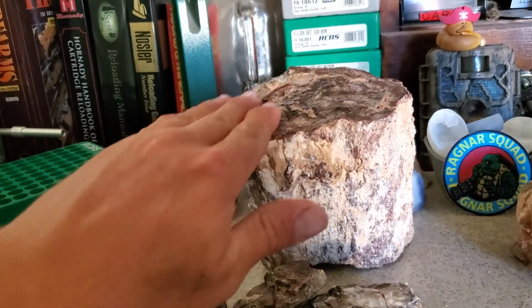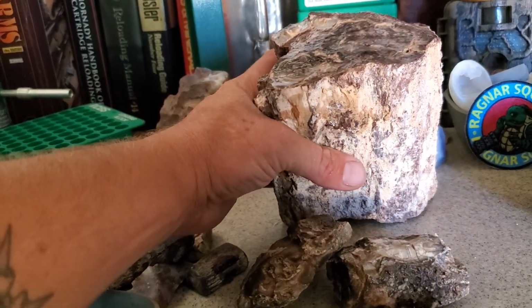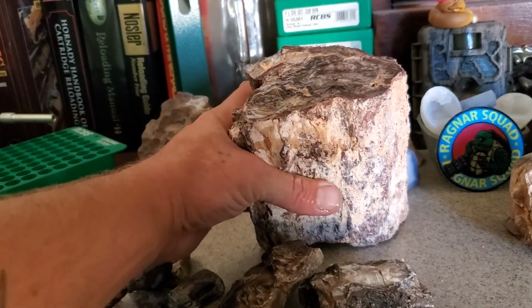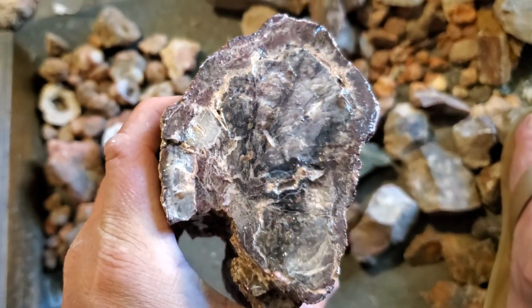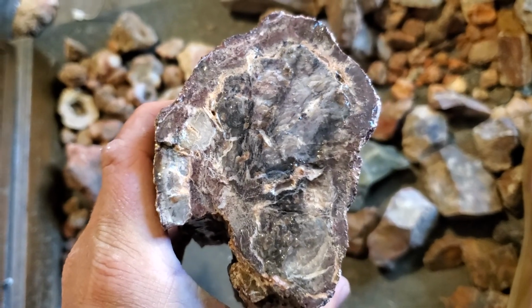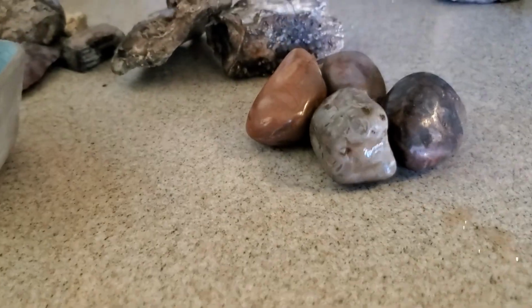This one I plan on getting cut up. I signed up with a local rock club. I haven't been yet, but I need to go so I can start using their equipment. But I cannot wait to cut that. I bet you that is just going to be wild. In fact, I'm going to put you down so I can get the other side wet.